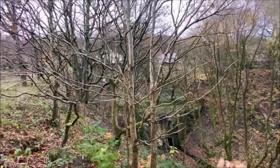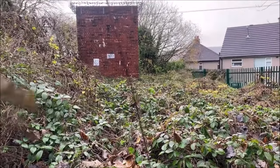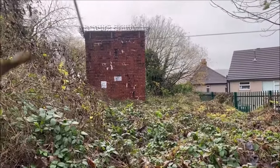We're up to the ventilation shaft. I was hoping we could get close to this, but as you can see, it's padlocked. That's it there behind me. I'll turn the camera around. So I've poked you through the fence there. That is what it looks like.